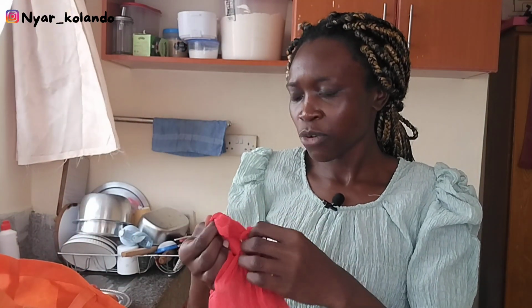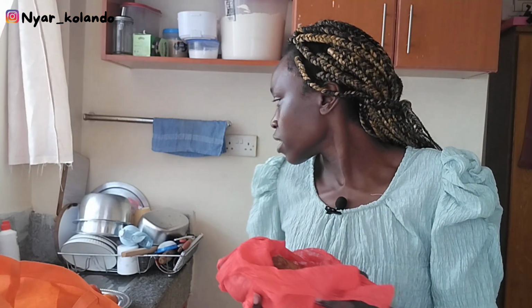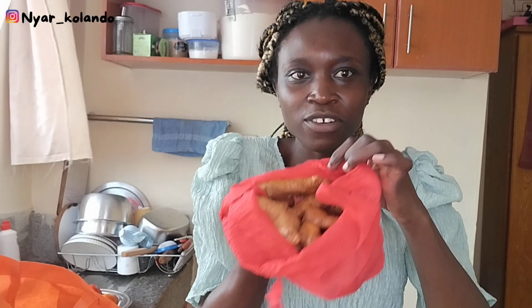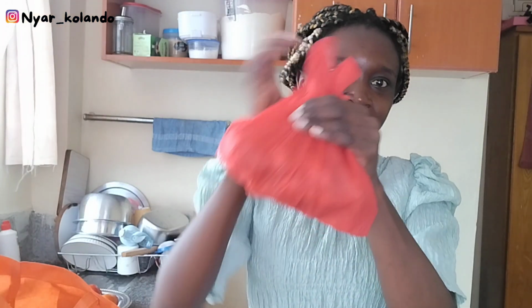Then I got some tangawizi. I don't know how I'll put this one, but how are tangawizi called? Is it ginger? Yeah, I got these. They are a lot in here, so I got them at how much was this? 70 shillings. They are many in here. So all these I got at 70 shillings. I don't know how to hold them, and I don't have a basin to put them in, but I think you can see them real good. All these in here, this is half a kg, 70 shillings.